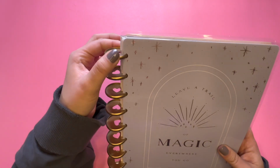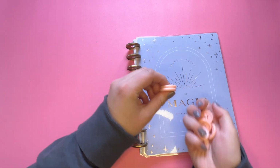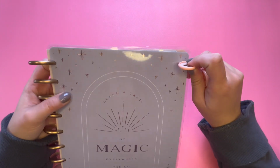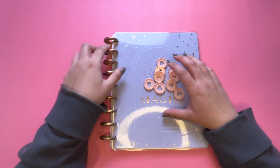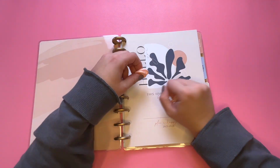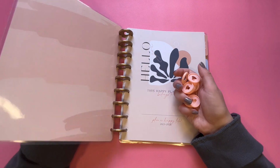I would love if I had mini rose gold discs, but I don't. So I do have these pinkish discs, which, I mean, they don't match the cover necessarily, but it does give a cool pastel sort of vibe when it's all together. And it does match the inside of the planner a little bit because there's all these peaches and pinks in here. So it's not a perfect match, but it's the best option that I have.